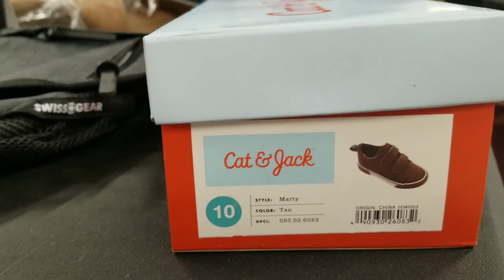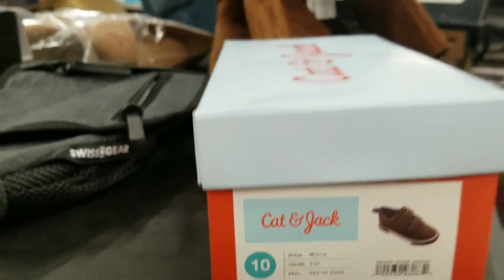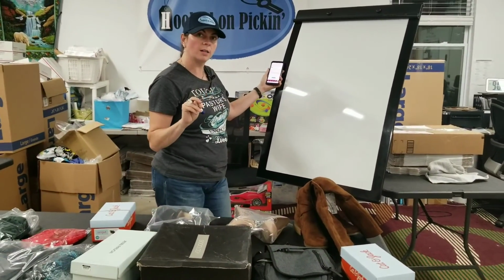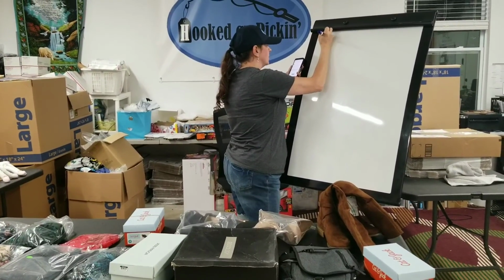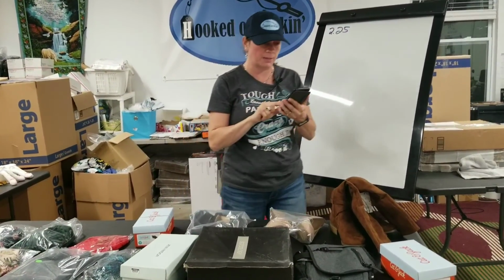So those actually sold for $11, but I'm gonna give you my earnings number. $6.25 is what I made on that. And then I actually paid $4 for those off of a pallet. So $6.25 minus my 4 is $2.25. So that's my actual profit once I pay myself back.